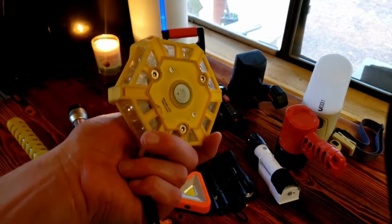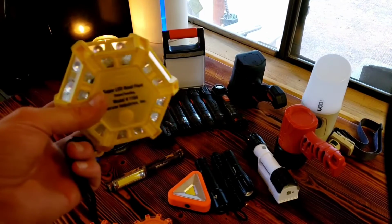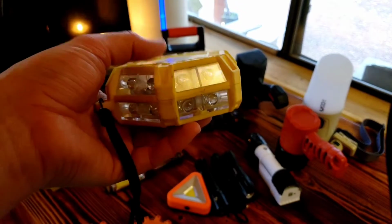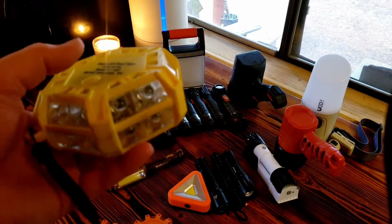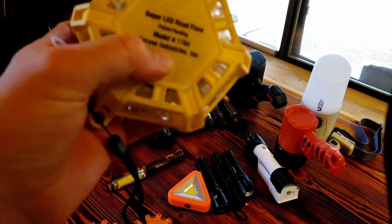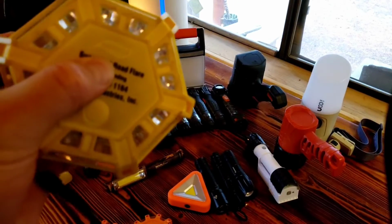Now these charge, I think, in an hour or two, and for the different settings, if you look at the instructions, they show how many hours they last on different modes. I think the blinking one gets you the most hours, like 12 hours or more. I forget what it is. I'd have to look at their website or their instruction booklet for Airvo, A-E-R-V-O-E. That's the brand right there, Airvo.